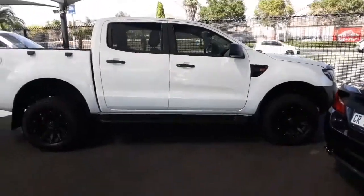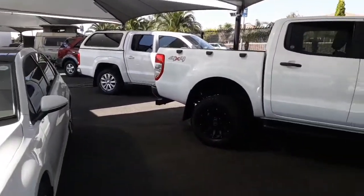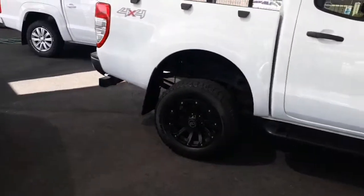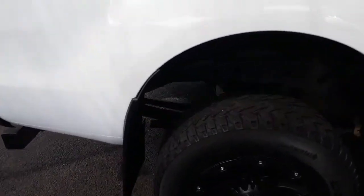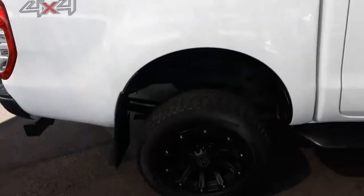The side profile of the Ford Ranger does definitely look very intimidating and it sits much higher compared to the VW Amarok. And personally, something that I definitely do like about this Ford Ranger is that it has 18-inch blacked out aftermarket wheels, and it definitely does bring some presence to the car.